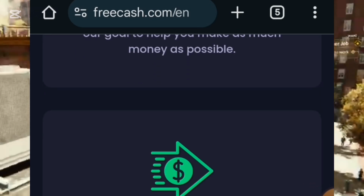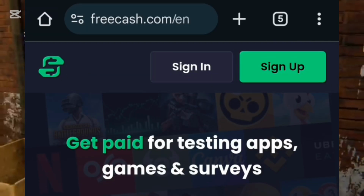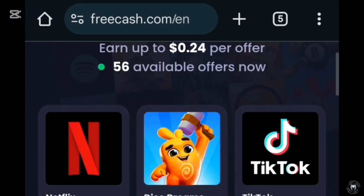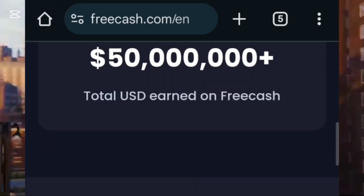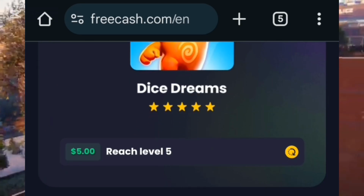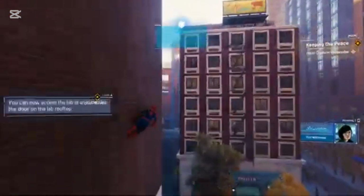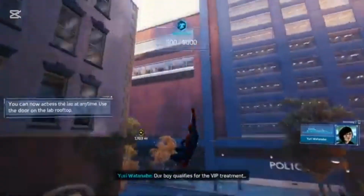Besides active earning methods, FreeCash also offers passive ways to earn, such as watching videos or participating in referral programs. With a low cash-out threshold of only 50 cents, you can redeem Bitcoin, Ethereum, Litecoin, or Dogecoin. If crypto isn't your thing, they also offer PayPal cash and gift cards starting at $5. FreeCash's versatility makes it an excellent choice for anyone wanting to earn extra income on the side.